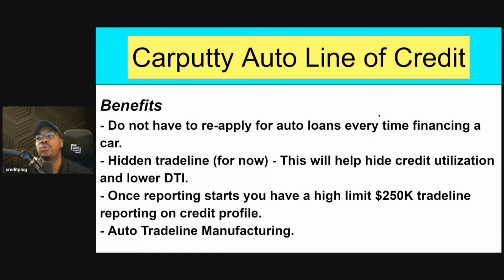And what this will do is lower your debt to income, right? Because a lot of lenders, they look at your DTI. So for those who don't know what debt to income is, debt to income is a ratio that looks at your monthly debt obligations in comparison to your monthly income, right? So the lower the DTI is, the higher chances you are of getting approved, because it basically is demonstrating that you have less of a debt load, right?